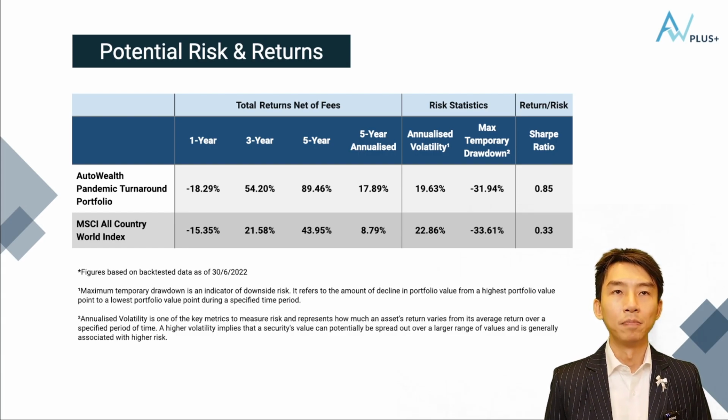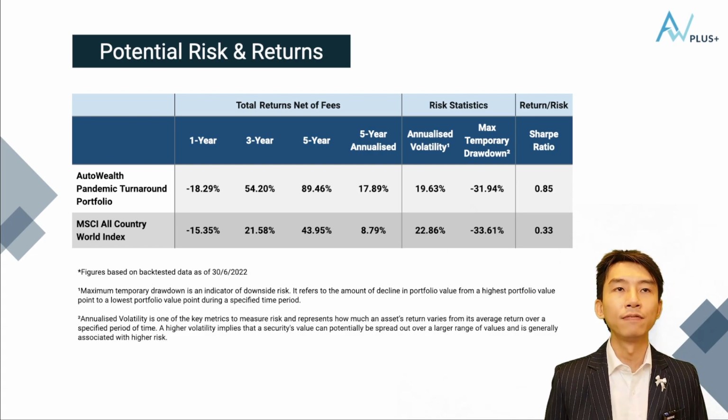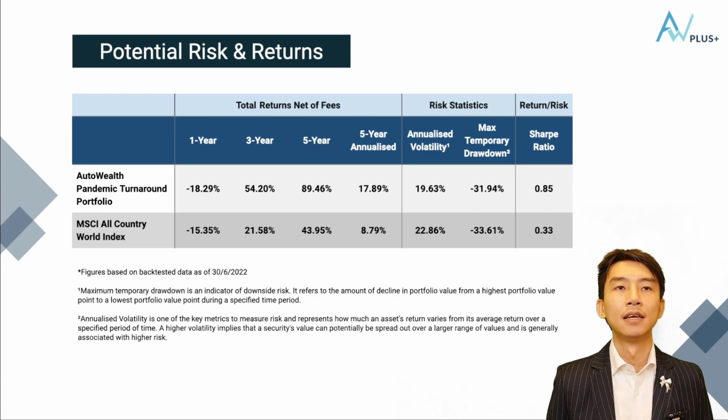From a risk perspective, the portfolio's annualized volatility of 19.63% is significantly lower than the reference benchmark. On the maximum temporary drawdown, an indicator of downside risk, the portfolio has also performed better with a smaller drawdown of negative 31.94%. Overall, if we look at the Sharpe ratio, the portfolio has a Sharpe ratio of 0.85, while the MSCI All Country World Index has a Sharpe ratio of 0.33. This suggests the pandemic turnaround portfolio is able to generate higher excess return relative to the risk taken as compared to the reference benchmark.